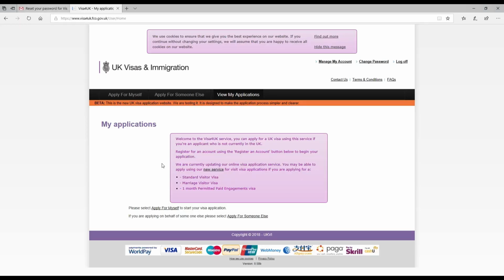After registering myself and logging into this UK Visas and Immigration website, it brought me to this page here, which basically states, welcome to the Visa for UK service. You can apply for a UK visa using this service if you are an applicant who is not currently in the UK. Register for an account using the Register an Account button below to begin your application.